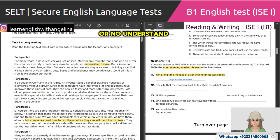Naveed, do you understand or no understand? Yes, ma'am, understand. Right? Because this is a reading test, they want to check your understanding also. In fact, we have them already, but companies need time to test them before they can sell them to the customers. This means before customers can buy them, companies need to test them. Right or wrong? Okay, now 14th, Ans, you read statement number 14th, please.